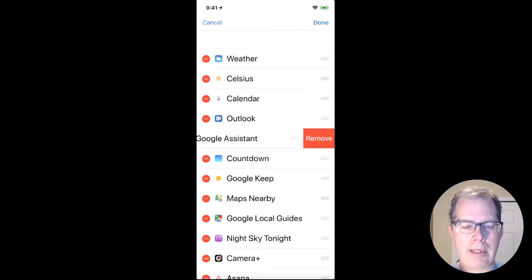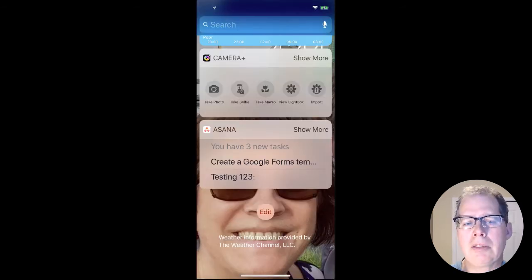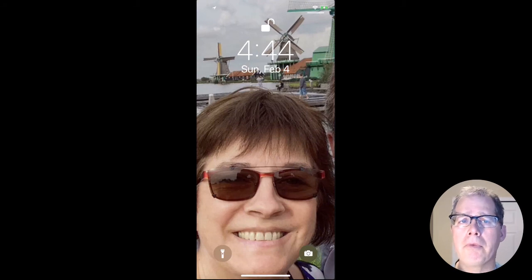So Google Assistant, I'm going to get rid of that because it's kind of useless. And then same thing with the Google Keep. I like that one, but I'm just going to move it down to the bottom there. So widgets is pretty straightforward. Just take a look at what you've got available to you from the apps you've installed. And as you install new apps, go back every once in a while and check whatever's there.